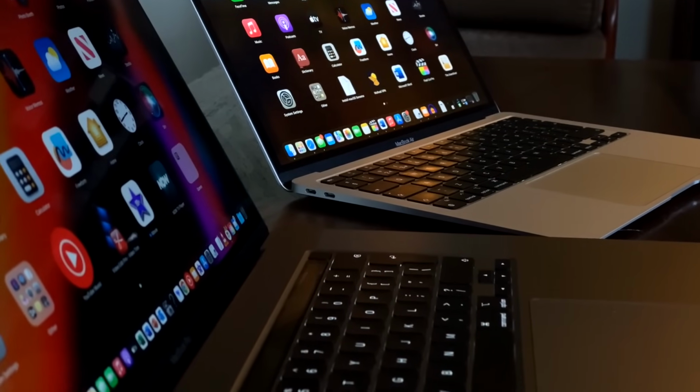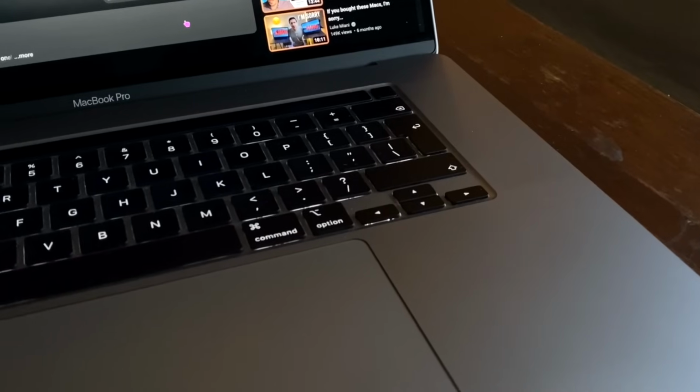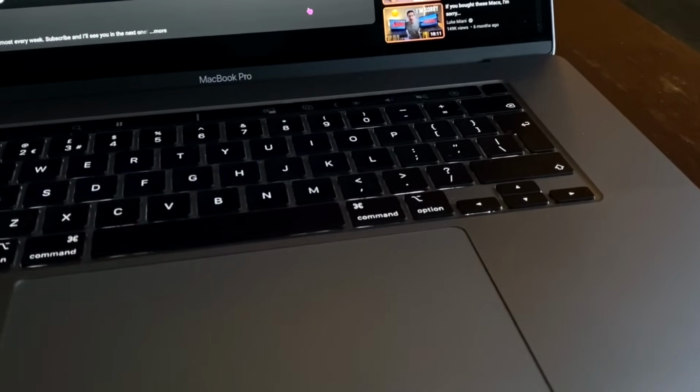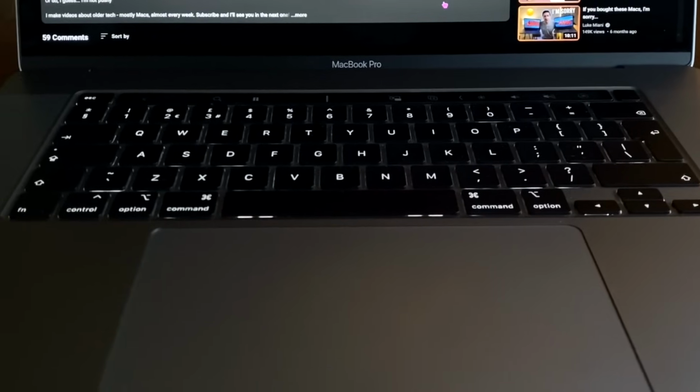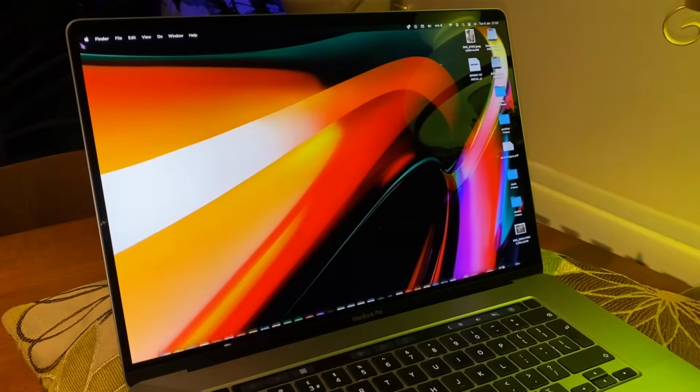But I think we're quick to forget how the 2019 MacBook Pros paved the way for the overwhelming success of Apple Silicon. Half a decade on, and there are several reasons why we will never see another MacBook like this one. Let's get the obvious out of the way first.